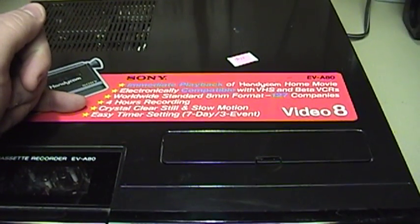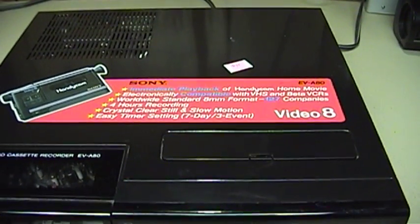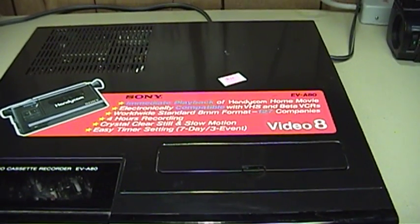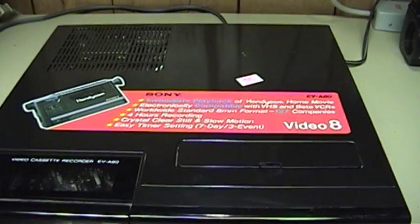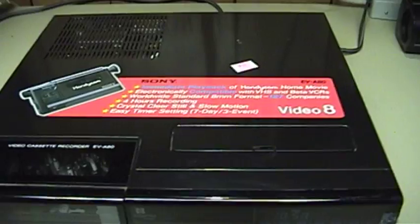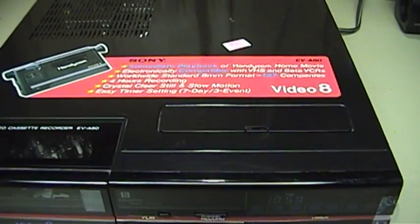I don't know about crystal clear stills and slow motion, other than to say that this unit does indeed support making still pictures in the same way that a VHS or Betamax machine would have done, by engaging a slow playback mode where the tape moves more slowly across the head drum, or by actually pausing the movement of the tape and leaving the head drum spinning. Easy timer setting, I would have to say that I agree with Sony on that.